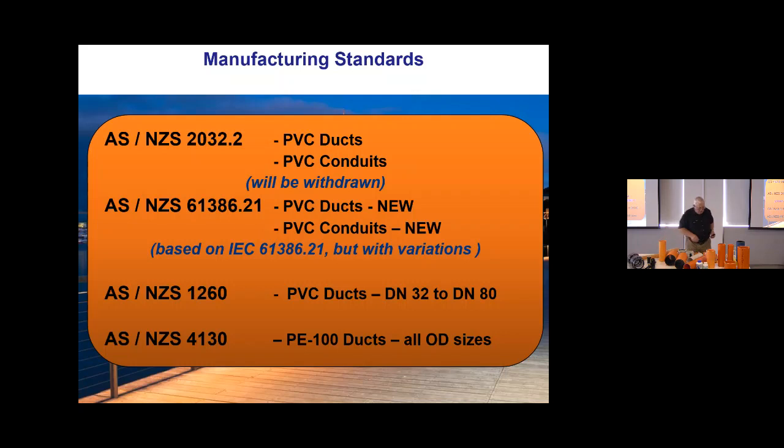Electrical conduit in the smaller sizes is covered under the 61386 standard. An electrical conduit is manufactured from 50 millimeter and down and is a different product. Its formulation is quite different to give it an extremely high standard of malleability, so it can be physically bent. It has extremely good resistance to low temperature, and it is manufactured to metric OD dimensions, and even the fitting systems that are used with electrical conduit, as I'm sure you know, are a different range of fittings to those that are used with duct. And if we keep those sorts of distinctions in mind, then it helps us to understand other things that we will see as the products become used in the marketplace.